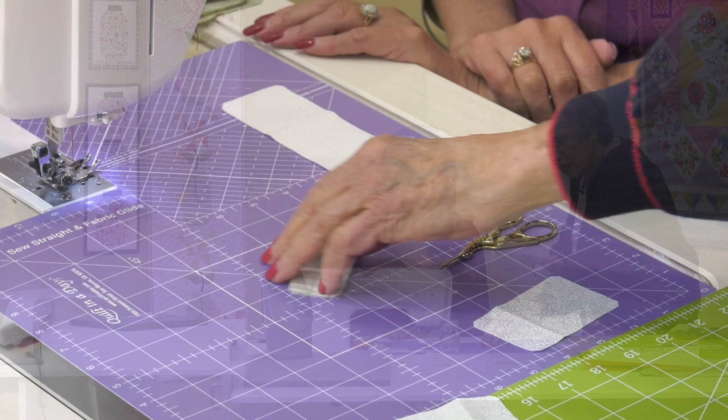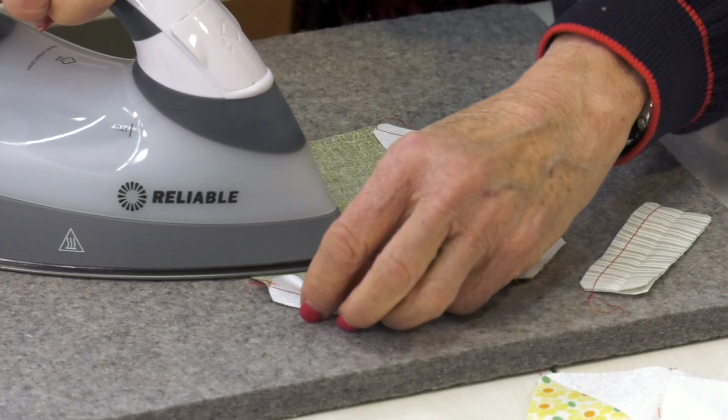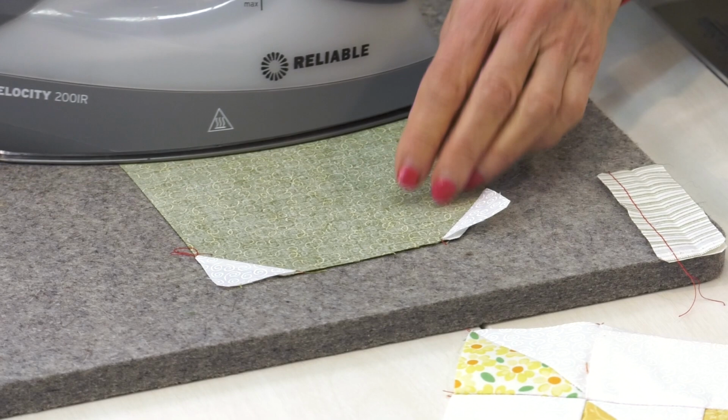Okay. So anyhow, I do a lot of charity work. And whenever the students come into my studio in Julian, I have everything cut out for them like a little kit. And they really like it. And I couldn't do it without my AccuQuilt. It just works so easy.